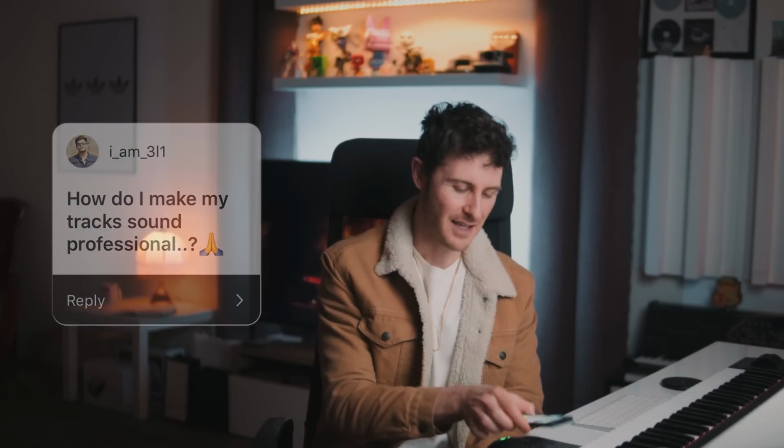Well, there are different things that you can do to make your tracks sound professional. I would say there are 3 main things. Actually 4 main things. The first one being picking the right sound.